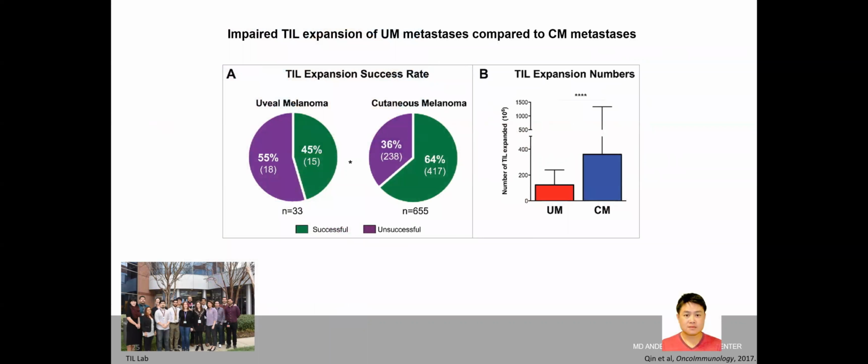Can we grow TIL from there? The bottom line is yes, but historically, we had impaired TIL expansion of uveal compared to skin melanoma. And remember, I said we were harvesting mainly from the liver before 2008. When we were harvesting in the liver in 33 cases, we were only successful about 45% of the time. Compare that with skin melanoma, where it was successful about 2/3 of the time. And that skin melanoma rate has just gotten better and better, frankly, over the years.